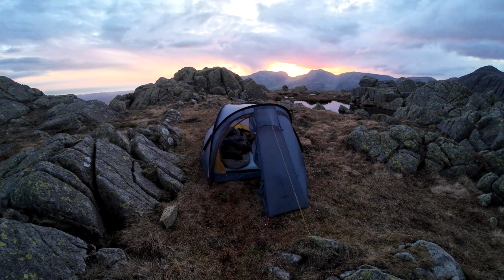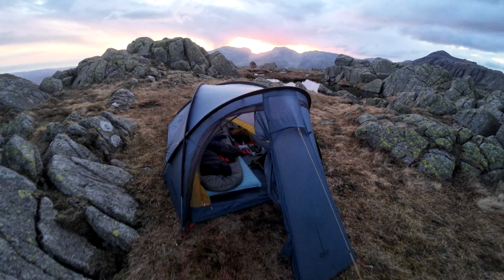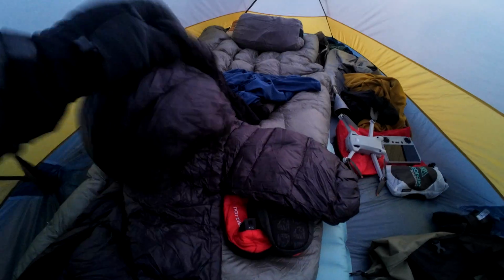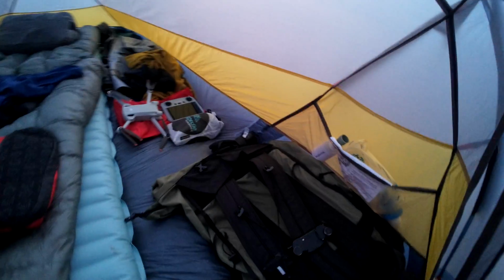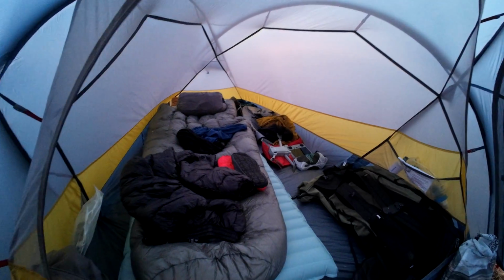So this here is the OEX Bandicoot Ultralite. Made out of a nylon material. Amazing. I like it. Weighs around 1.4 kilos. And in here I've gone for the Thermarest today, the Hyberg quilt, a couple of pillows, and I've got all my sleep gear here. So I've got my pants to put on, my booties, and all my merino base layer stuff, which I'm going to get into. I've got my table set up there with a nice little bit of wine, and it's going to be time to get a brew on soon.